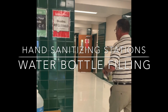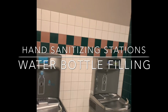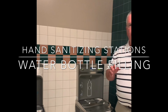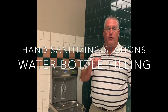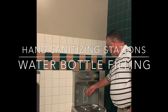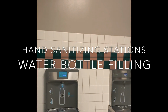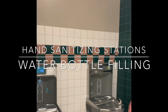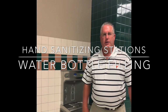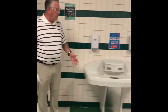If you come on down here just a little bit, we encourage everybody to bring a water bottle. Put your name on your water bottle and your mask. It would be a good idea if you could bring your water bottle full in the morning so we don't have to fill them up. But if you run out of water, our water stations are working. They will be available for refills. This part of the water fountain will be taped off, and we will not be using this part for the start of school. This is our cross hall, and these are our hand washing stations.